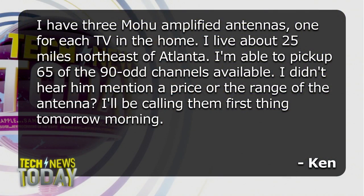And we have an email about Padres Mohu antenna segment from yesterday. Ken Hill from Georgia writes, I have 3 Mohu amplified antennas, one for each TV in the home. I live about 25 miles northeast of Atlanta. I'm able to pick up 65 of the 90-odd channels available. I didn't hear him mention a price or the range of the antenna. I'll be calling them first thing tomorrow. Now, CNET says it's about $150, this antenna. It arrives in April. I don't know if he said the range of it yet. But. Yeah, I didn't catch that.